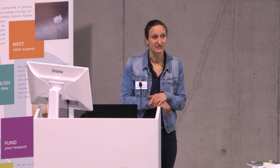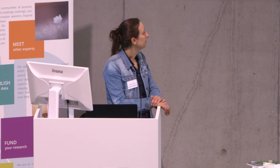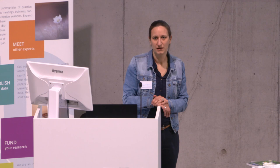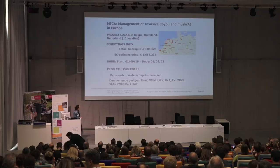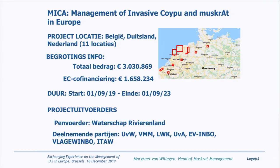And of course, the start: we began talking about this project, I think, 1.5 years ago. It takes a lot of time before you have the co-funding. The co-funding is 55% of the 3 million. You get 1.6 million from the European Commission. And we are 8 partners from the Netherlands, from Belgium, and from Germany.